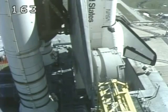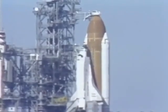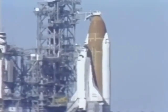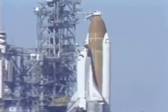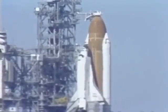T-minus 3 minutes, 30 seconds and counting. Orbiter ground support equipment power bus has been turned off and the vehicle is now on internal power. T-minus 3 minutes, 15 seconds. Aerosurface checks are complete and aerosurfaces in launch configuration. Gimbal checks of the orbiter's main engines now underway. T-minus 3 minutes and counting. Gimbal checks now complete.